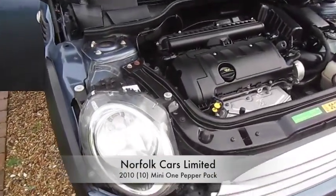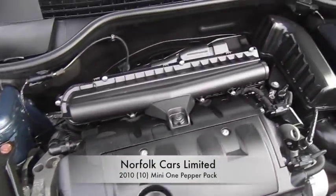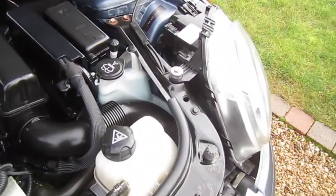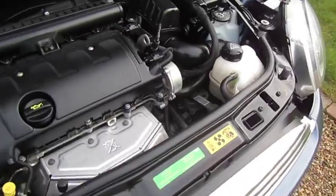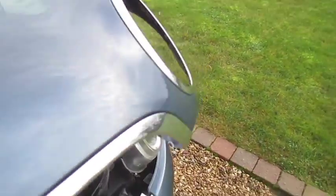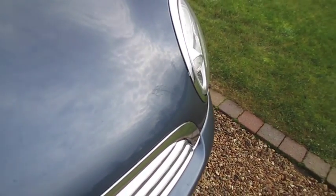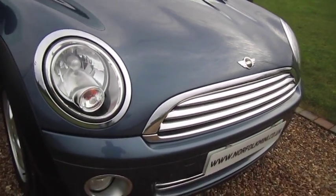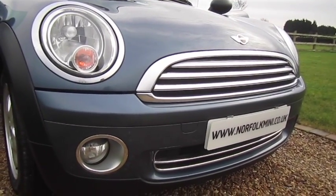This is our 2010 10 plate Mini 1. This has the 1.4 petrol engine. And it's finished in the metallic horizon blue. It's got the pepper pack, which means it gets the additional chrome trim to the front, along with the front fog lights.